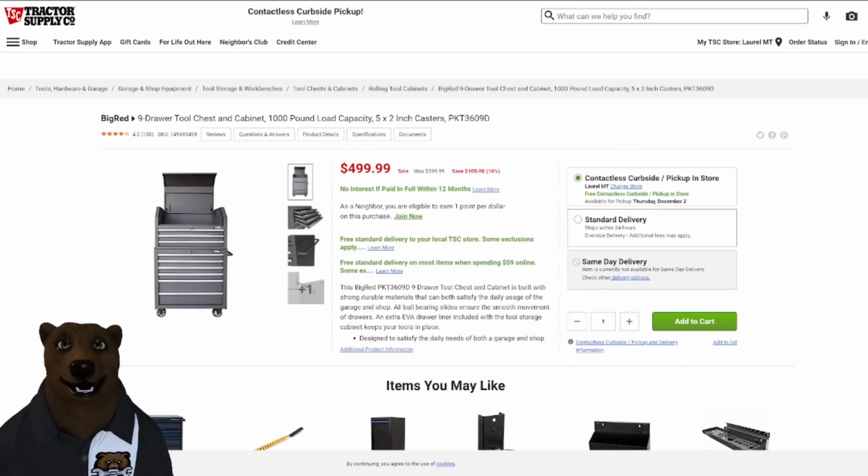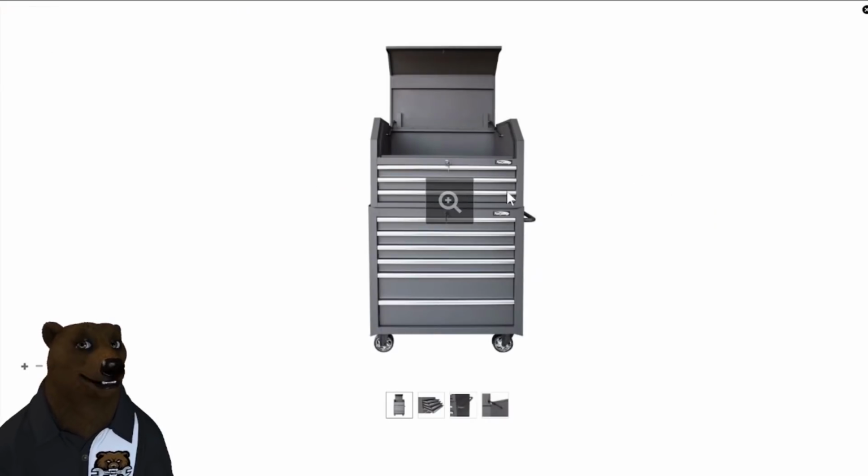We got some tool storage. Nothing really to write home about. This is about the same level as the Husky or even the Cobalt ones that we've seen, but it's a decent box, $500. What probably makes this really more valuable than a lot of the other stuff that you see.